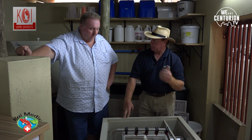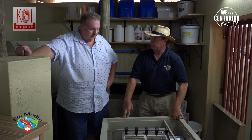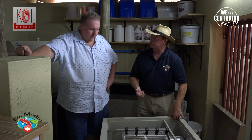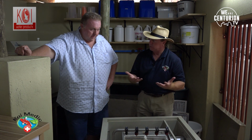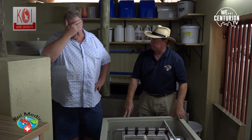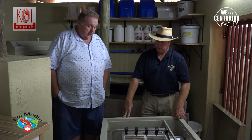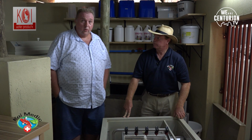Now, you've got many ponds, and I don't even want to begin to count how many beautiful prized koi fish you've got. So it's very important in terms of reliability. From a reliability perspective, what can you say about the drum filter system? For me, it's the best invention made available to us for running a koi pond.